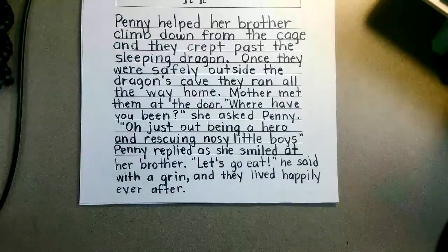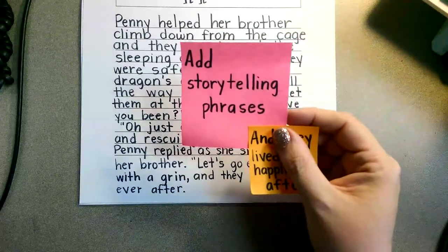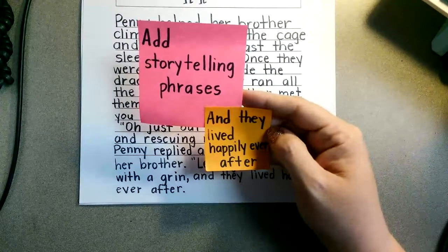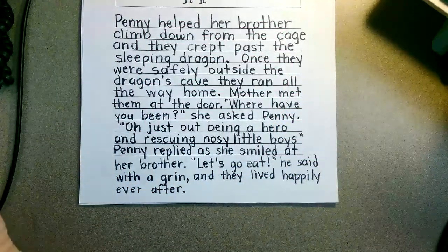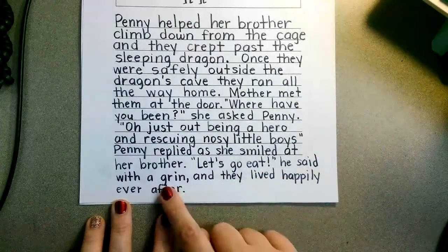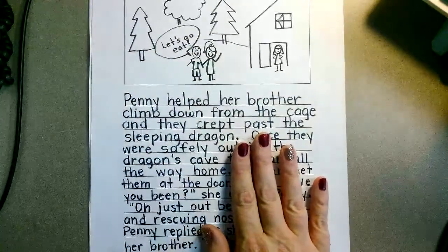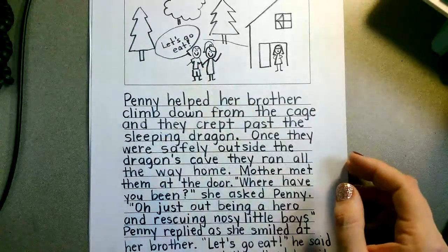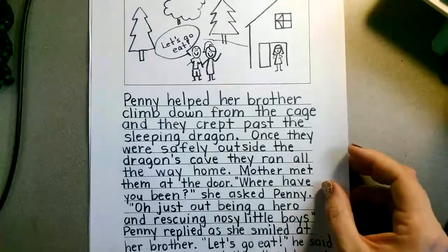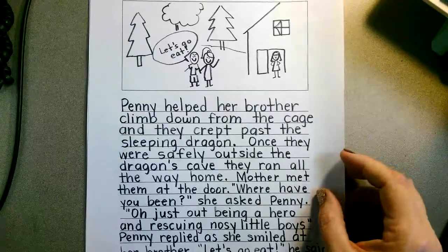Oh, that's right, friends. That was one of our storytelling phrases. We talked about this earlier this week, and "they lived happily ever after" is often found at the end of a fairy tale. So that might be something that you want to include at the end of your fairy tale. And I hope you felt that Miss Davis gave us a nice happy ending. Penny was able to rescue her brother from the big bad dragon by pouring water into his mouth to keep his flames from coming out.